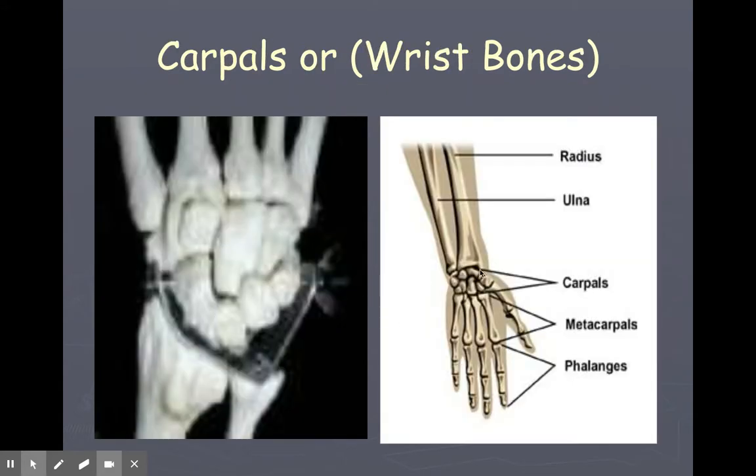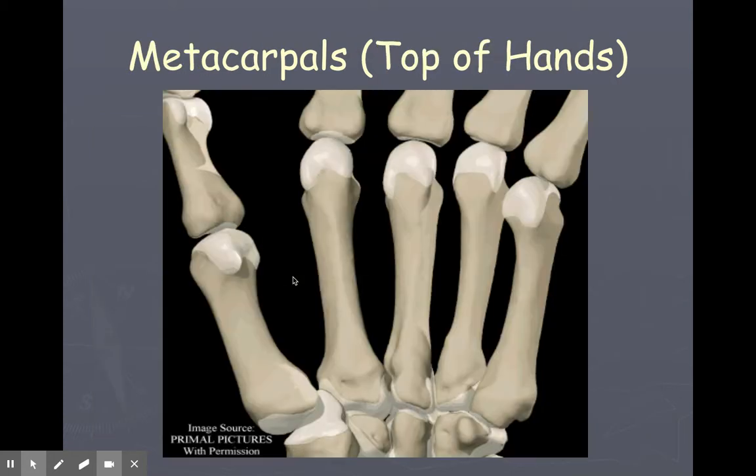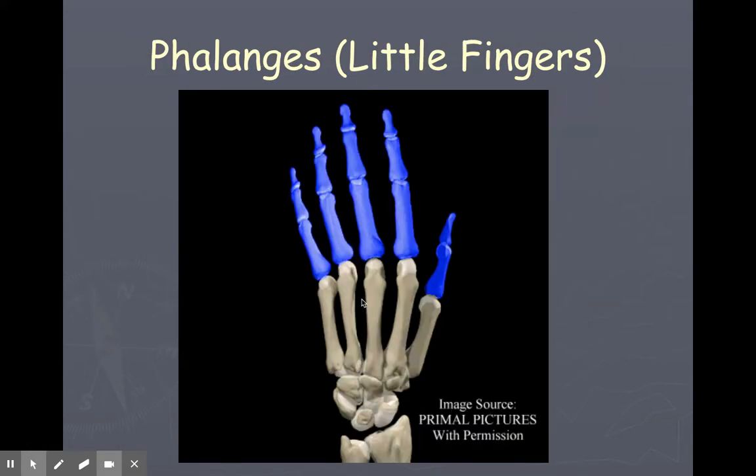Your carpals are your wrist bones. So you have lots of wrist bones, and they glide and slide to make that motion. You have metacarpals, which are the top of the hands, and you can see there is a very protective layer on the ends of the bones, so when they rub together, they will not hurt. Phalanges are your little fingers, okay? Phalanges means little fingers, and so these are the bones in your fingers.